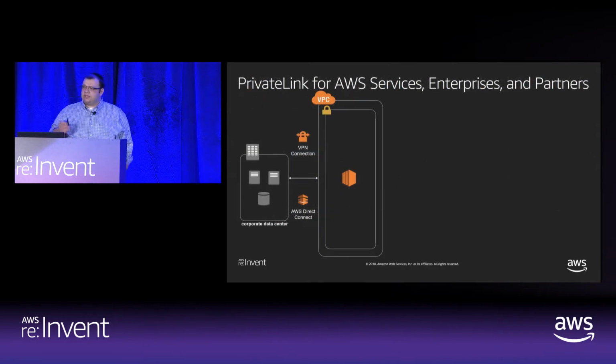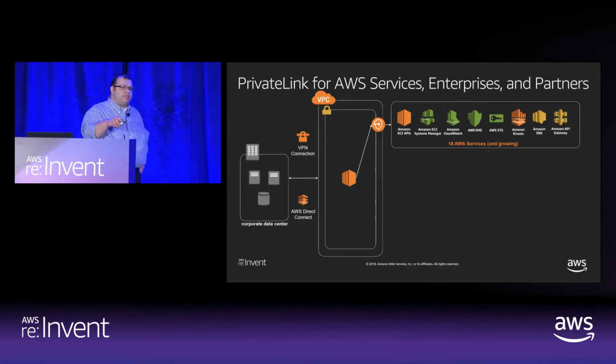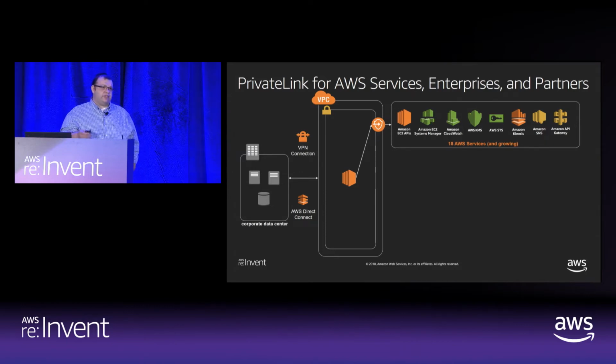So let's look at the key use cases for PrivateLink. The first use case is to enable VPC endpoints for a lot of AWS services. Instead of just having S3 and DynamoDB, in the last year, we added an additional 18 services that now have VPC endpoints, including services like KMS, for example, EC2. And this list is going to continue to evolve. For our service teams, creating a VPC endpoint through the PrivateLink technology is much easier than the previous endpoint solution. So that's use case number one.